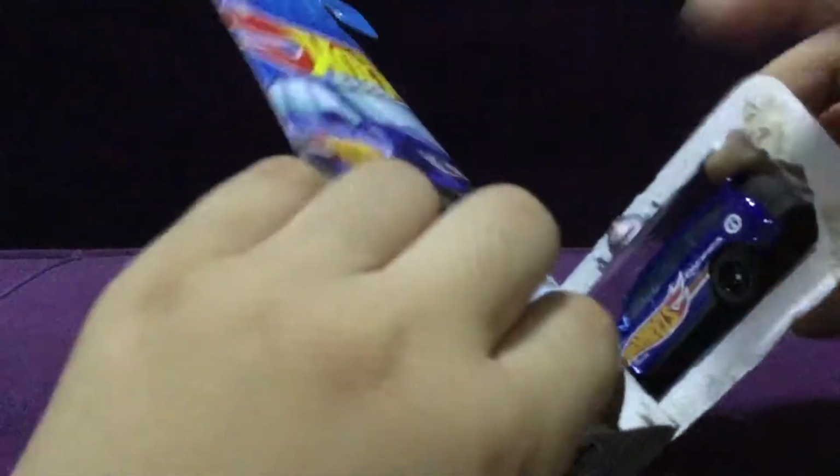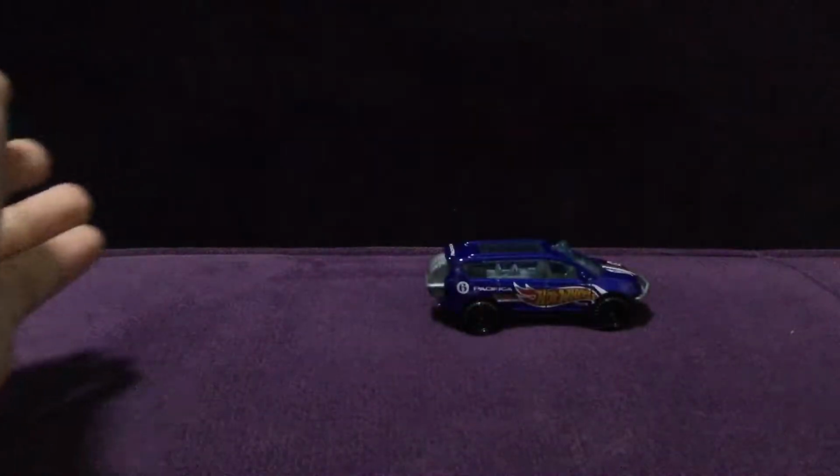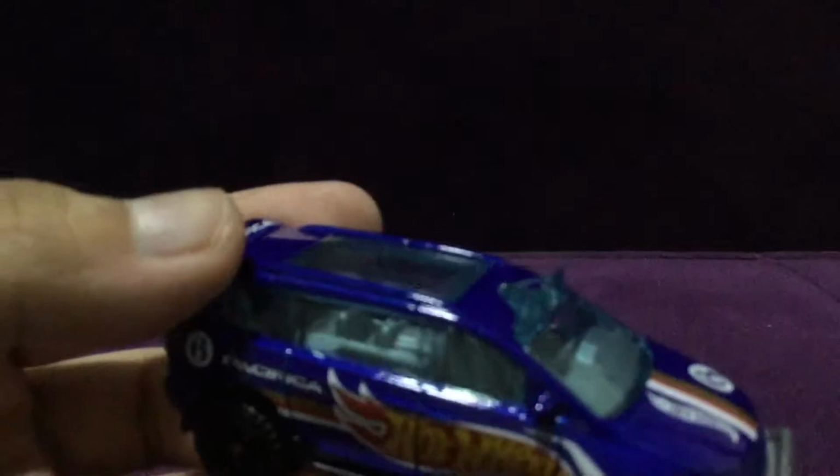Oh wait. Oh, there. I actually ripped it. Oh, wait. And so, whoa, look at this. This one has an interior. And what is this thing? Oh, maybe this. Wait. You see this? It's kind of blurry. Yeah, there. Whoa. Does the mini car fit inside the Pacifica?